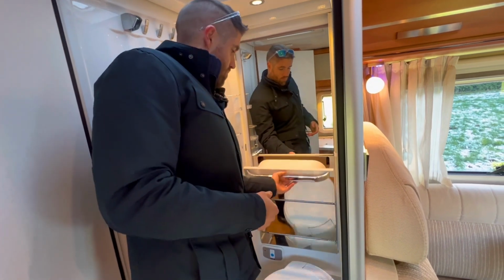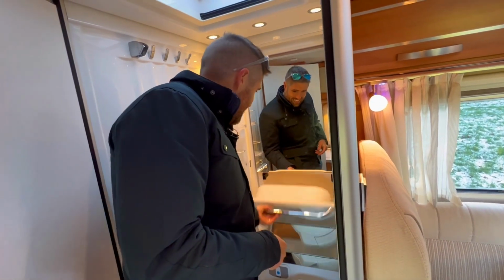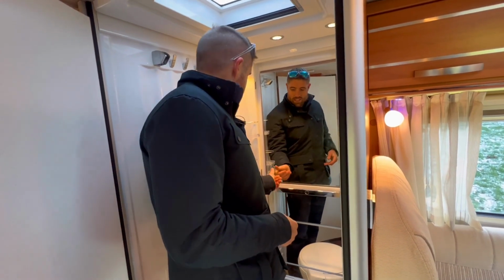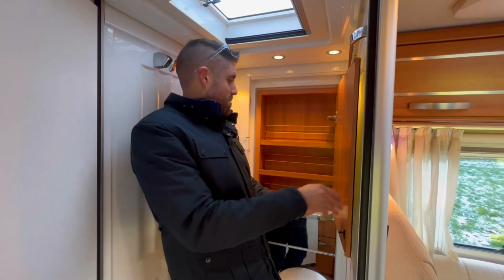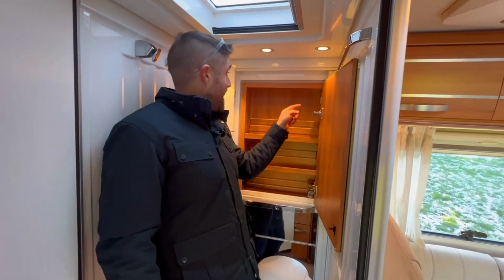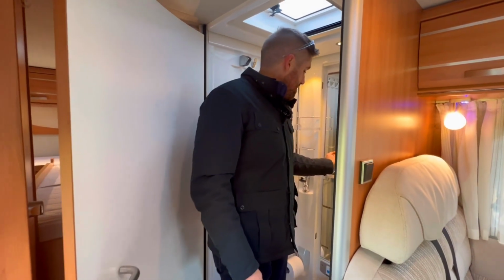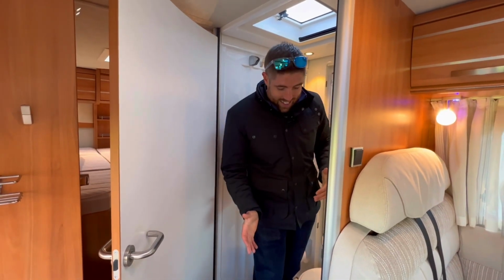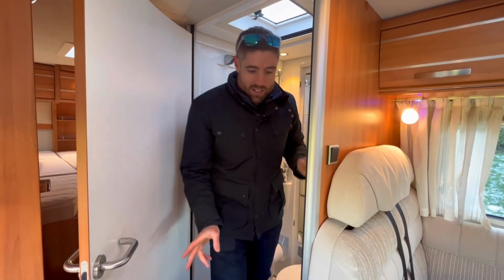One is a pull-out sink. Not fancy. And the next, above, is this, which is just a bit of storage. And a socket as well. So you've got two 240-volt sockets just above. Nice and compact, nice little idea, quite tight, but not the worst I've seen by any means.